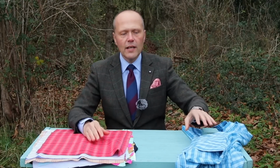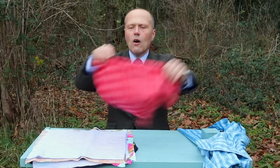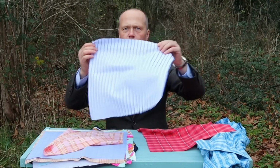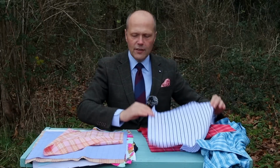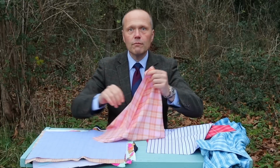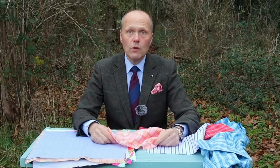Now, if you've got a pile of old shirts like I did in my attic, you can get yourself a myriad different pocket squares of all different shapes and patterns. These were all old shirts which were in my collection, which are now pocket squares, and they are of ultimate use to me, whereas as an old shirt about to be thrown away, they were of no value at all.